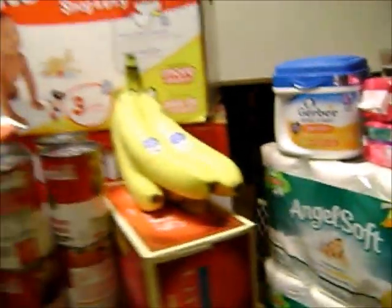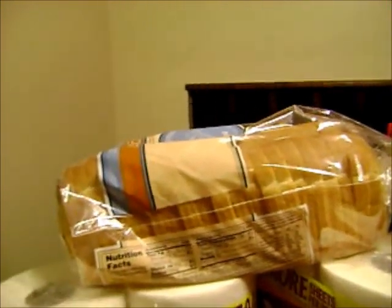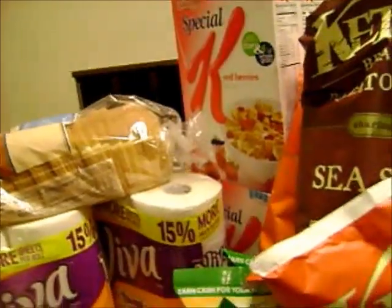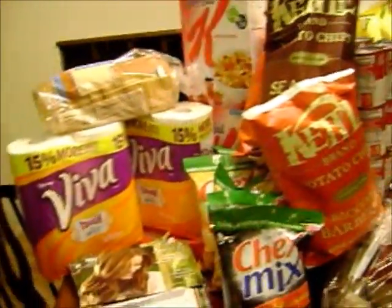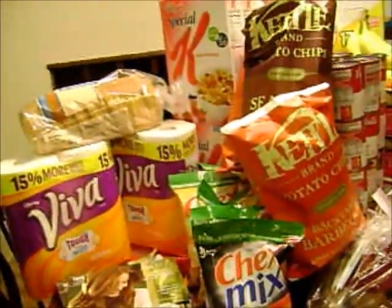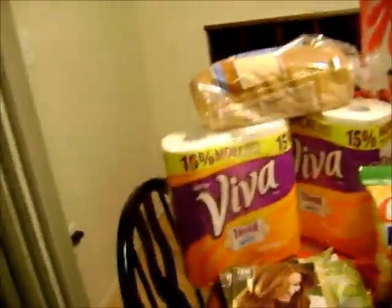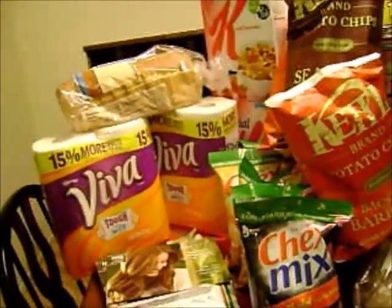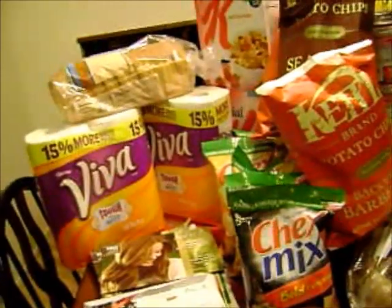And then the rest of it. Okay, so we got bread, which was free because we bought two of the Kraft singles, which aren't out here because they have to be in the fridge. We bought two of the Kraft singles, and I had two $1 off coupons, making those 99 cents. So 99 cents for cheese and then free bread. Pretty good. And then we got tortillas, but those are in the fridge too. I didn't have any coupons for those.